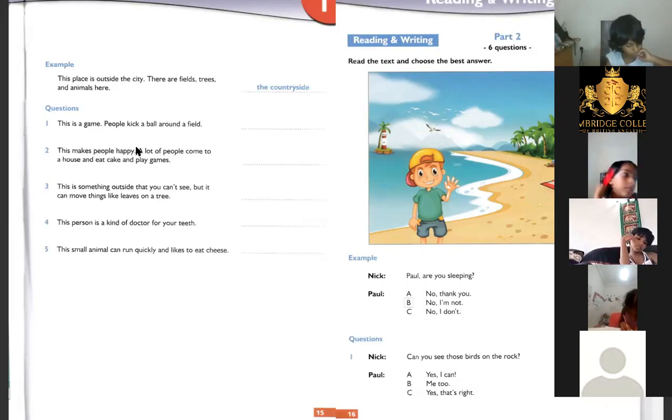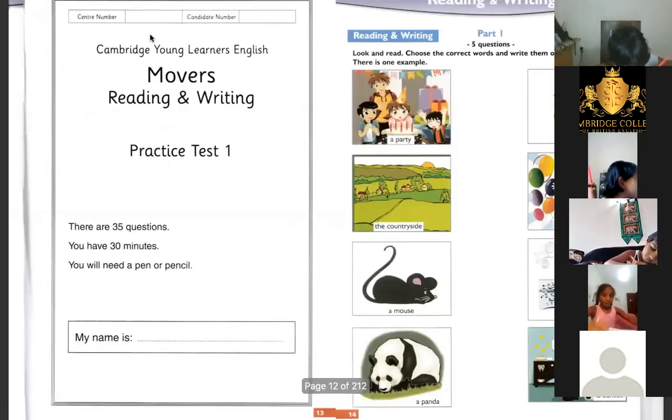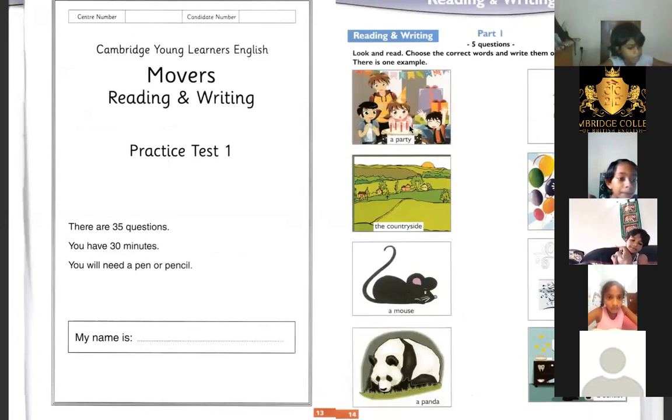This makes people happy. A lot of people come to a house and eat cake and play games. Where is that place? We go to a house and we eat a lot of cake and also play games. What is it? Yes, it's a party. Very good. This is party. Let me write the word party so you can see the word from here. A party.